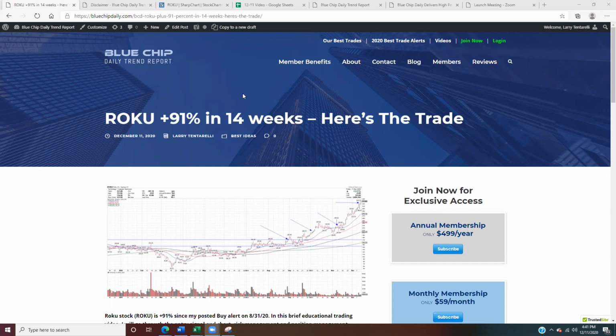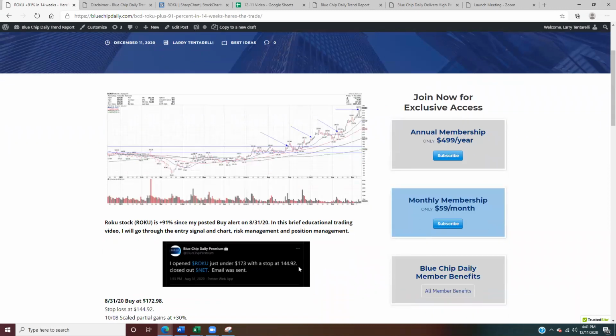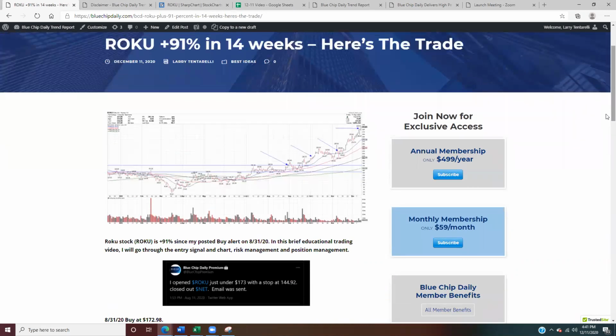Today we're going to take a look at an open position that I've got in Roku. It's up 91% in the past 14 weeks. What I'm going to do is walk you through the chart and the position management from when I took the trade, the stop loss, and how I've managed the position since then.